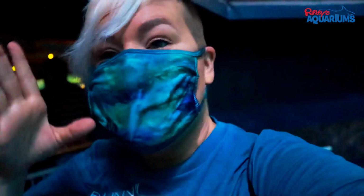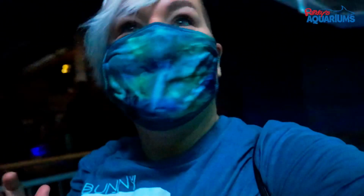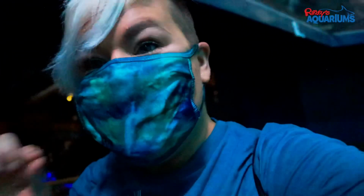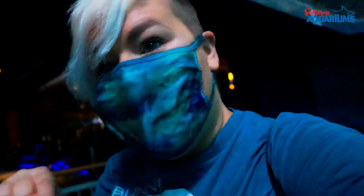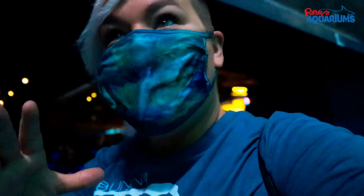Guys, this is mesmerizing. They have soft music playing, the fish and the sharks and the sea turtles just swim around you. This is the best aquarium I have ever been to. It is amazing here, and I really like that they have this kind of conveyor belts because it takes the pressure off of you having to walk and just allows you to be in awe of everything around you.